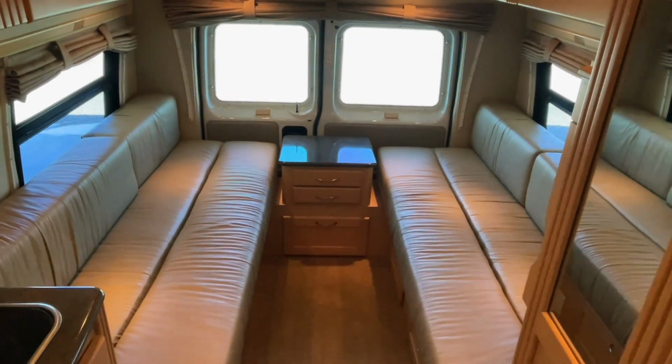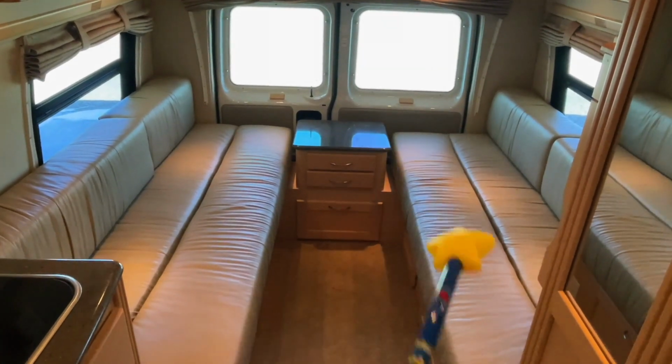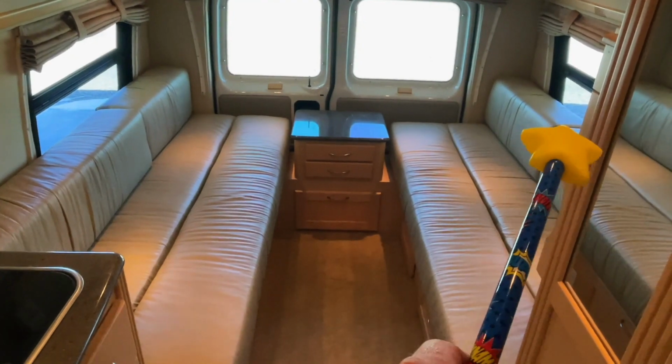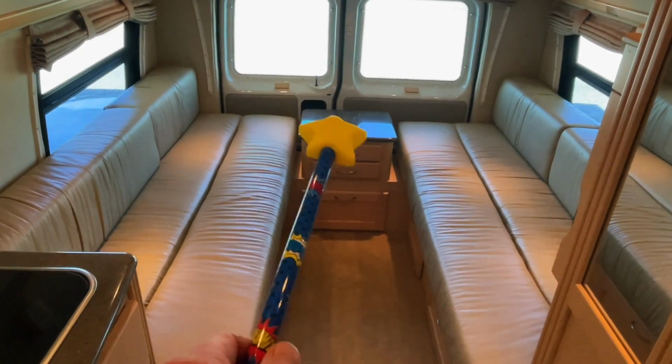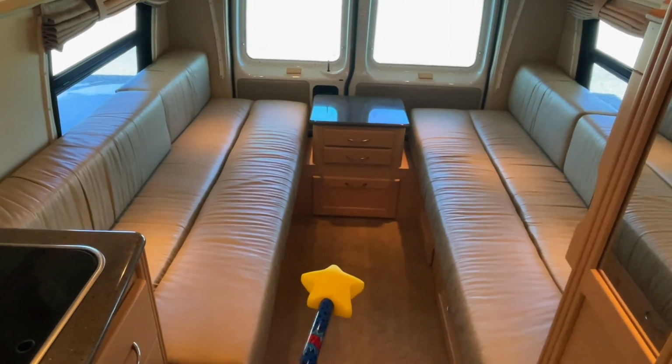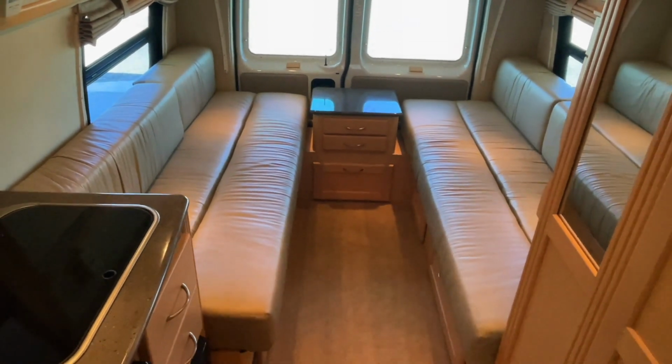So here in the Excel TD, it's designed to have 2 twin sleepers. You can also make up a big bed. We've got windows with screens on both sides. The rear windows do not open. If you'd like to make up the big bed, this nightstand will just sit down below the big bed here. Go ahead and drop some pictures so you can see what that looks like made up.